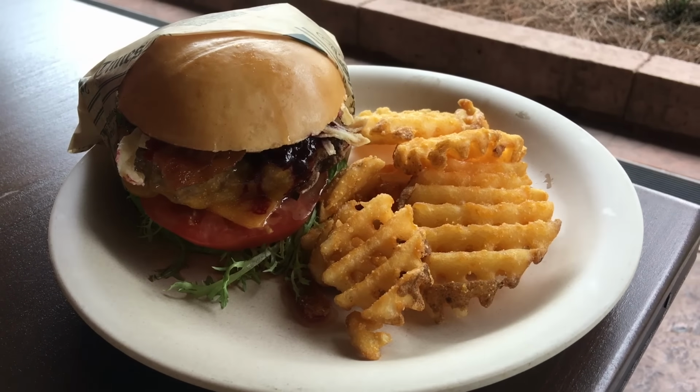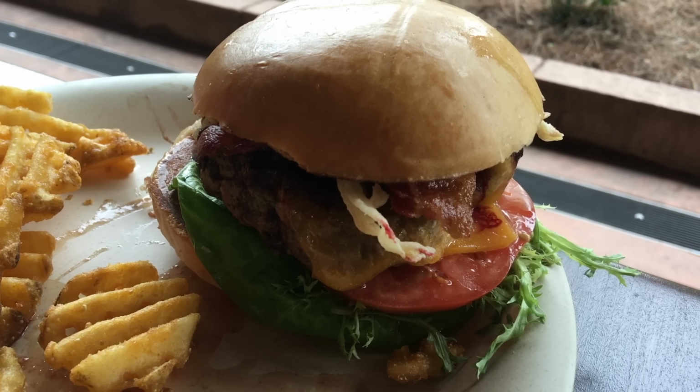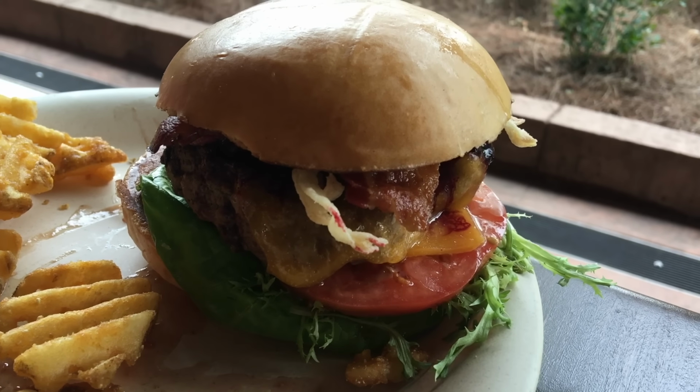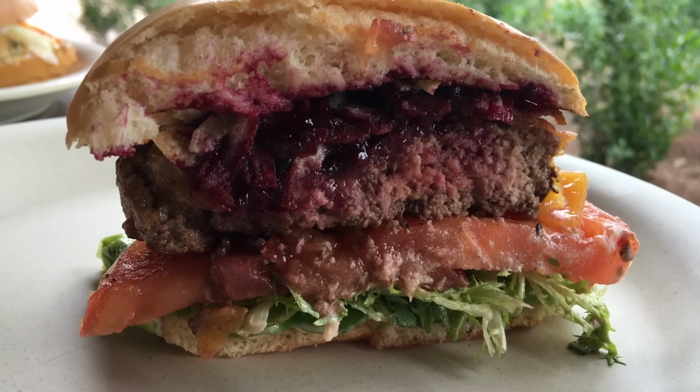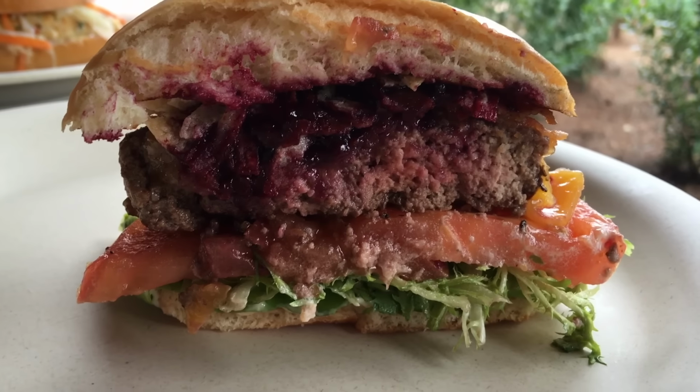This bison patty is super juicy and not gamey, so there's a lot of flavor in this usually very lean meat. For some, there might even be too many flavors at play since you've got that sweet marionberry coupled with all the saltiness of the onion straws and bacon, and that garlic aioli adds that elevated texture and flavor.